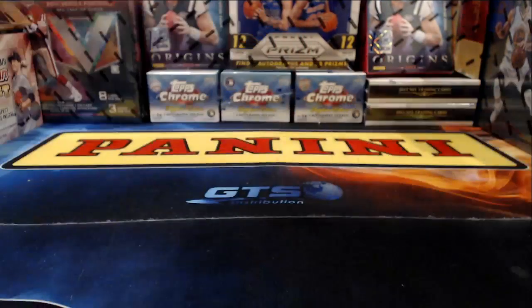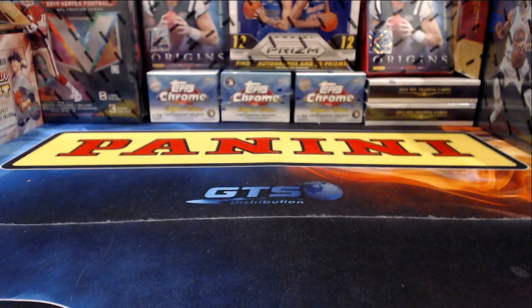So that's what $1,000 worth of cut signatures and memorabilia looks like for you. For those who might be interested in knowing, that's what $1,000 of cut signature one-of-one stuff looks like these days. From a Super Break, anyway.